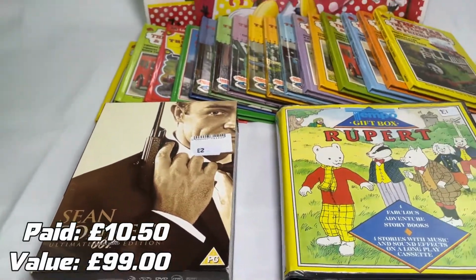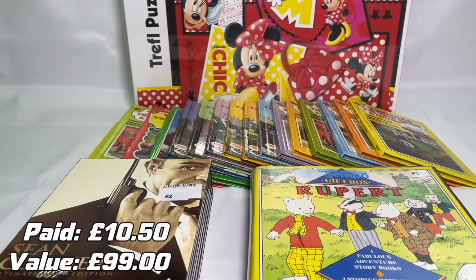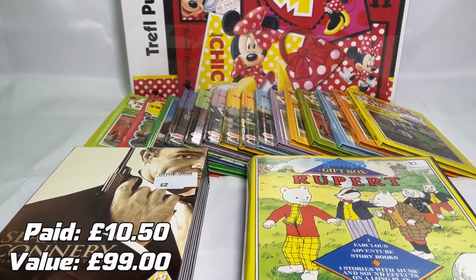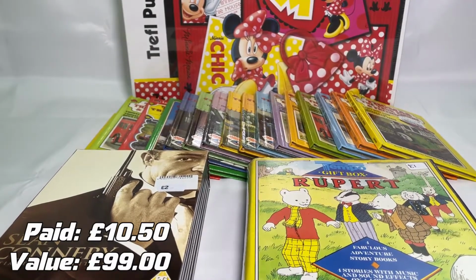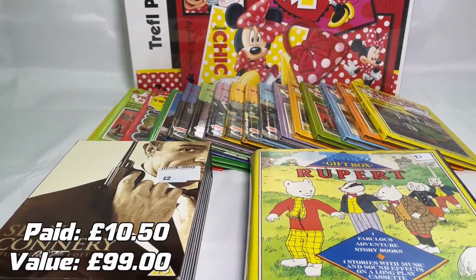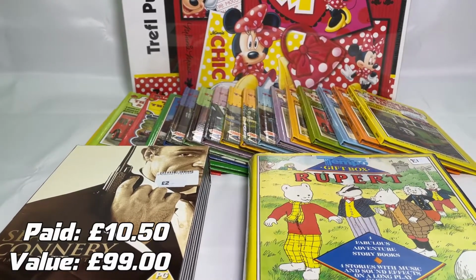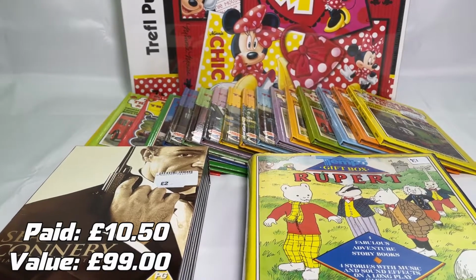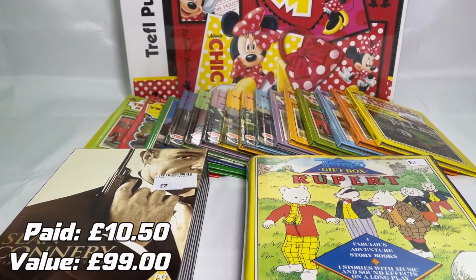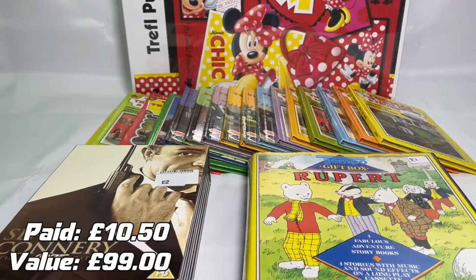Absolutely brilliant today. Looking at everything, we paid a total of £10.50. That leaves us with £39.50 in the budget for our next charity shop hunt. Total sales I'm expecting is about £99, before shipping, eBay fees and packaging. If everything sells for what I list it for, I'll be looking at a profit of £48.75 after fees and shipping. So from £10.50 to £48.75. That £48.75 doesn't include the original £10.50, so that is on top of everything.